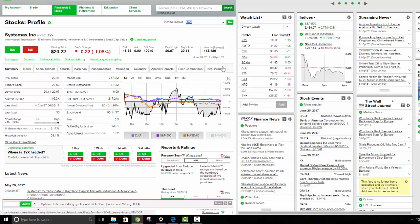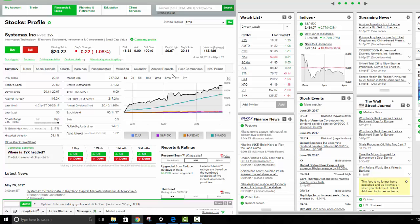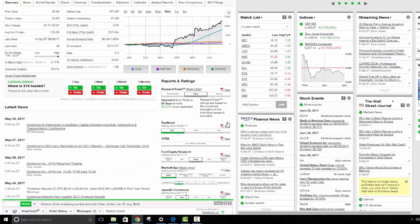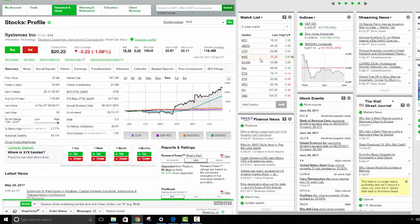SYX, this one's really been moving. It's definitely a momentum play. I mean, look at that thing. 3 months, and then we're doing 200%. I bet you 6 months. I mean, that's some pretty good returns. So that one was down today. I thought that was interesting.